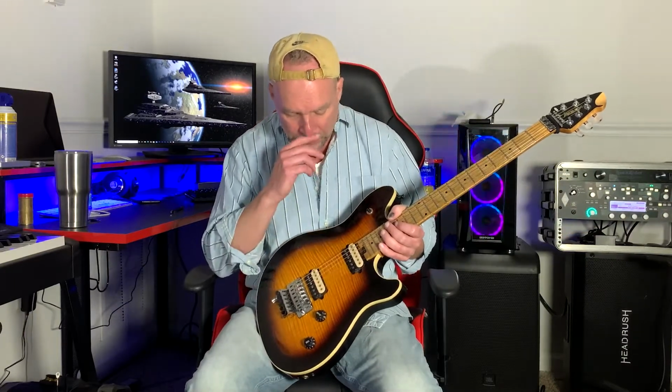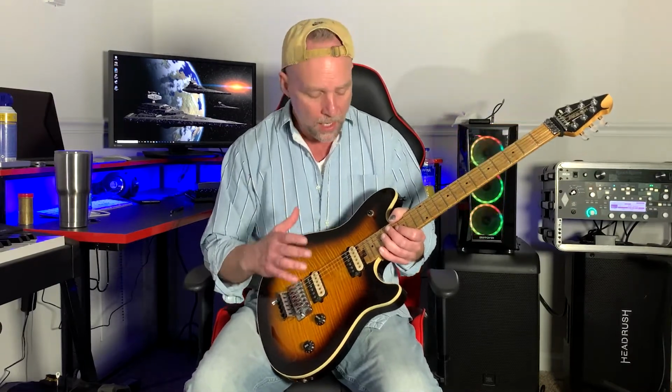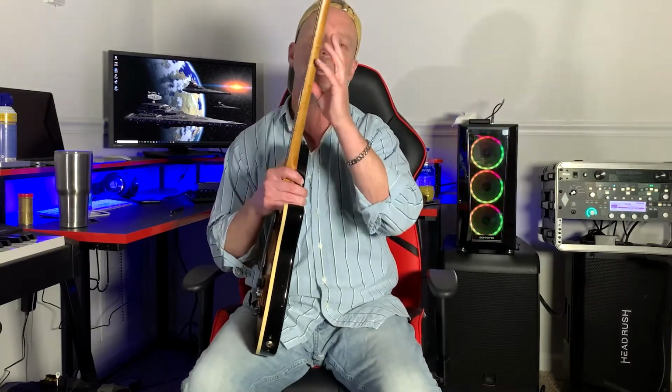These pickups here are actually a little on the bright side. It's Eddie Van Halen's, so he does like a little bit of a bright sound. And of course, they sound phenomenal in this guitar. Moving on, this guitar does have the Eddie Van Halen carve. This one has a bird's eye maple neck as well as a bird's eye maple fretboard.